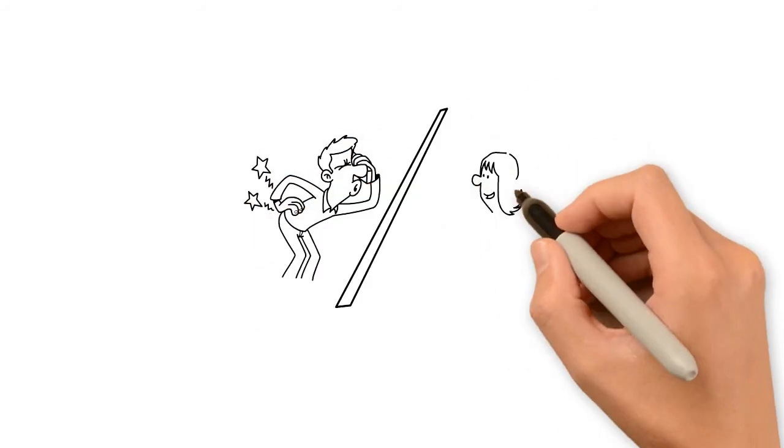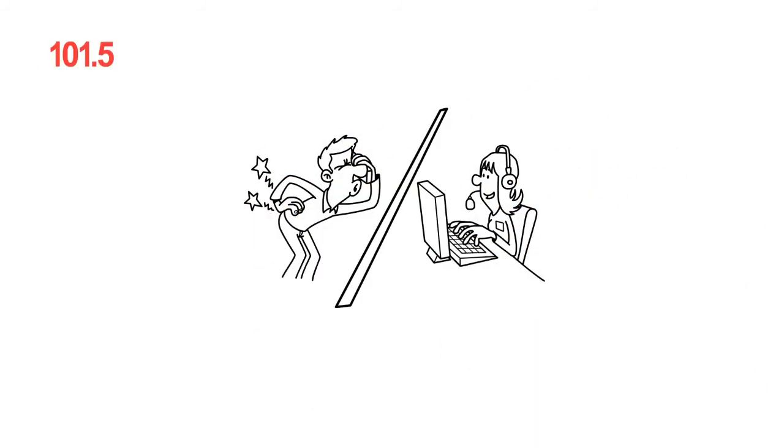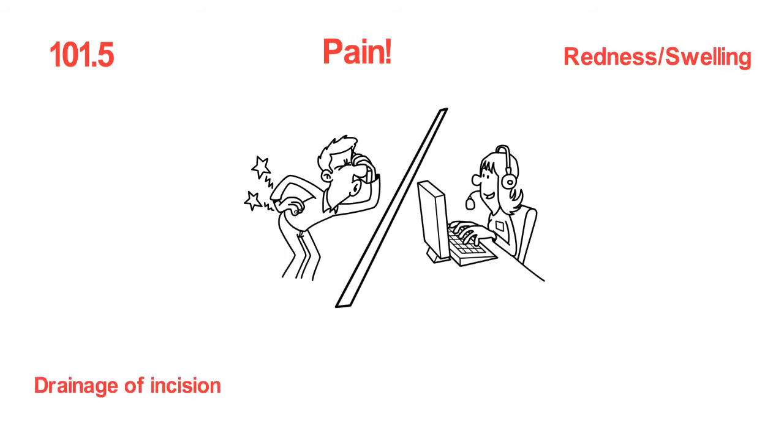Report the following symptoms to your doctor immediately: fever more than 101.5 Fahrenheit, uncontrolled pain not relieved by prescribed pain medications, redness, swelling, or drainage at the incision site, increased output from your ostomy, unable to pass gas for 24 hours, prolonged nausea and vomiting.